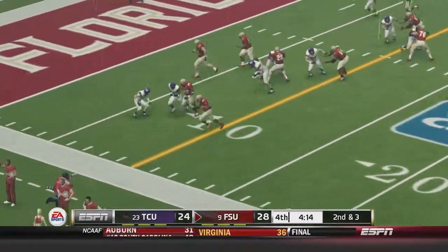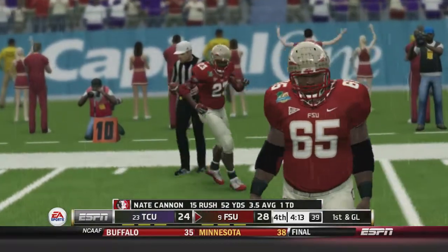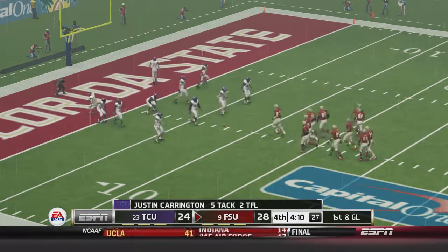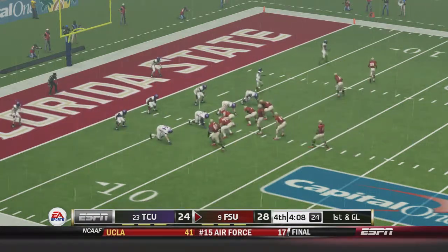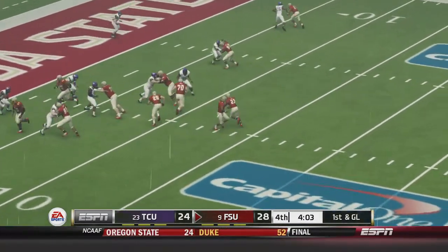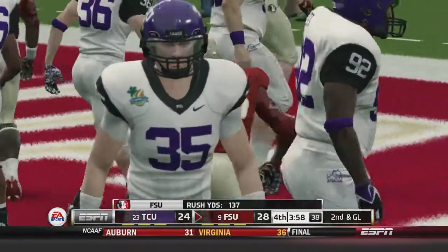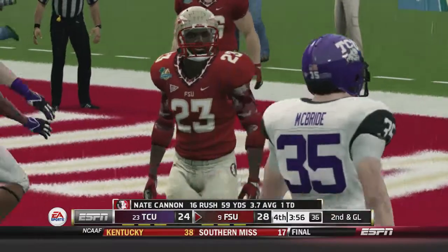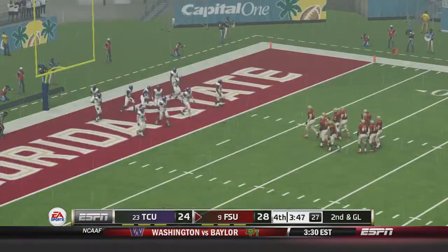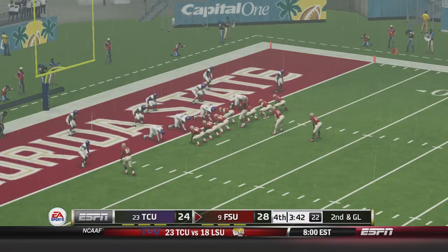Hand off to Cannon. Cannon's got the corner. He's going to take it down to the 8-yard line of TCU. First and goal from the 8-yard line for Florida State, looking to try to get this thing two scores up. Little counter play to Cannon. Cannon down inside the 5-yard line, and they're going to call him short of the first down. I thought he was in. He was not. It's going to be second and goal, basically from the 5-inch line.